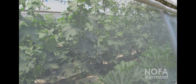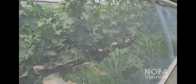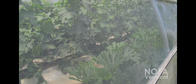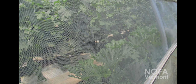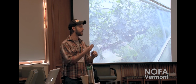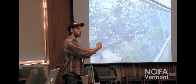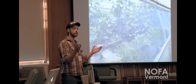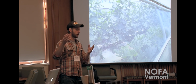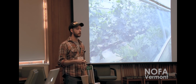Okay, so this is how we got around the problem of growing cucumbers without losing the crop to the cucumber beetle, which was by putting a net inside, by sealing the tunnel with an insect net. And when I say sealing, I mean there were no holes, no way one insect can get in. Because the cucumber beetle transmits bacterial wilt. You have a super nice plant, and then they all start to die off. That's the wilt. And one beetle can spread the disease to all of them.